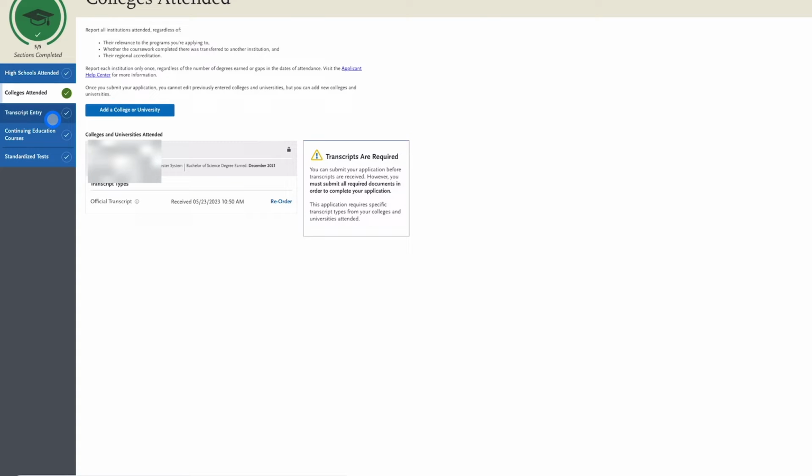My school did it through Parchment. I'm not sure how your undergrad does it, but you will get that information from your undergrad, so don't worry.